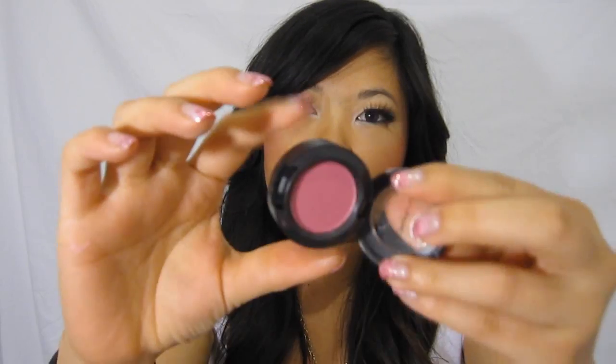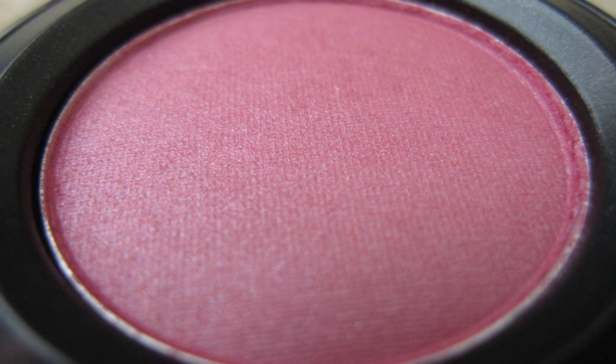Okay, the next one I got was Lala. This is from the Spring Color Forecast, and it's pretty much another frost finish. I really like collecting pinks because I love pink. The texture of it's smoother.